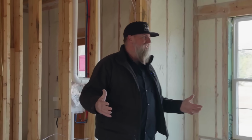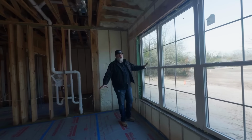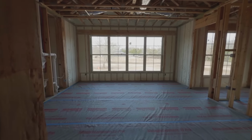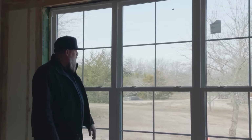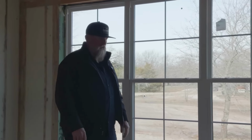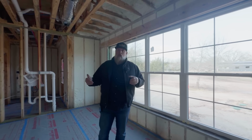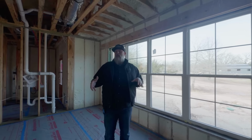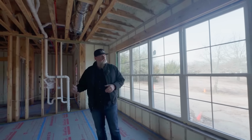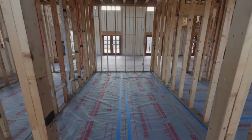And you can start to see why we might have had some delays here for a big open window like this. This is a huge mulled together window and we had to wait quite a bit to get this in. I don't know why, but this was a big wait. That's something to keep in mind when you're doing a build, is to strike early on ordering windows. Usually we're able to get them pretty good, but when you have custom sizes, it does take a little bit extra time. So moving on through this design, we have a very large walk-in closet.